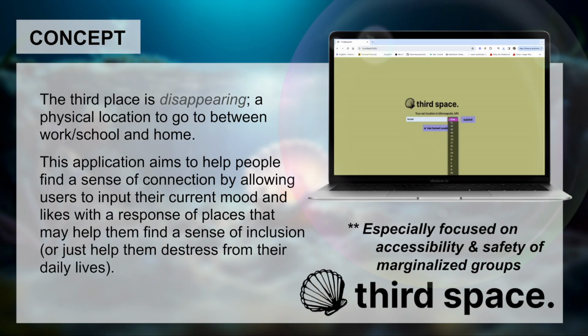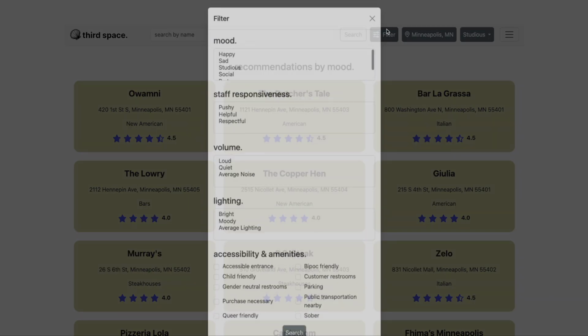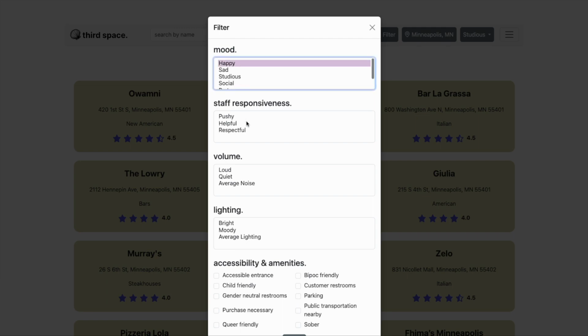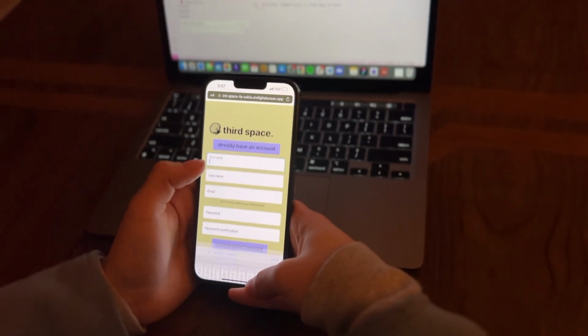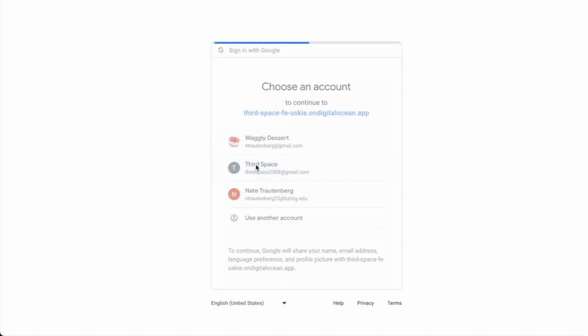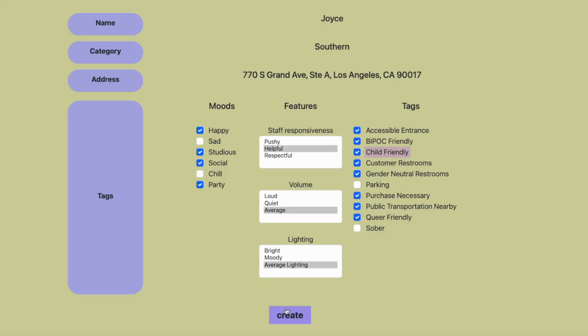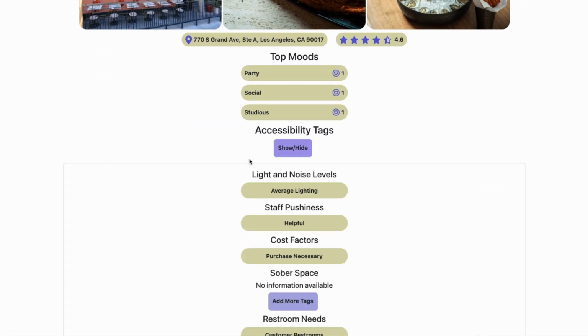Introducing Third Space, an application designed to assist users in discovering nearby spaces that align with their current mood, while also accommodating a range of accessibility and fostering inclusivity. Upon creating an account, or if you already have one with Google authorization, you're ready to explore nearby locations that best match your current mood based on user-created third spaces and tags.